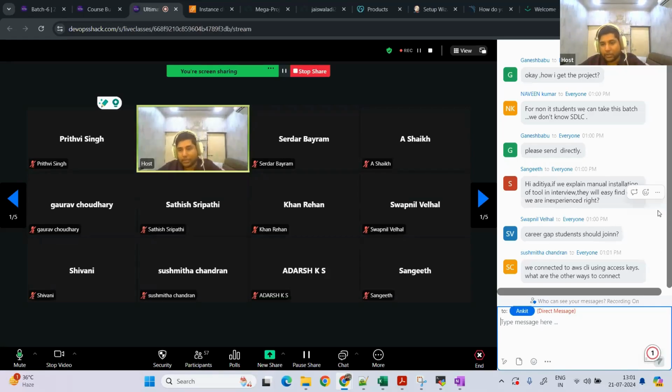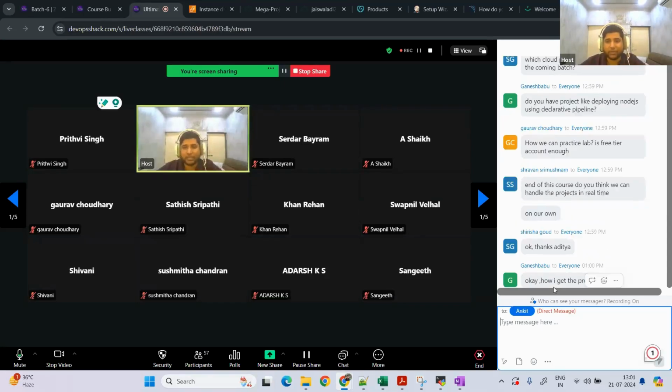Career gap students should join depending on how much gap you have. There could be other ways also, but the most highly suggested way is to use the AWS CLI only.